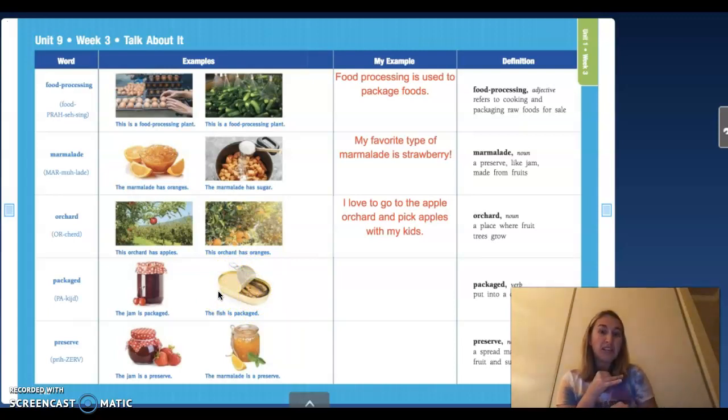Chicken noodle soup is packaged. What else is packaged? Tomato soup. Lots and lots of different things. Tuna is packaged in a can as well. Beans. I mean, the list can go on and on. If you go into any grocery store, into the can aisle, all of those things are packaged into cans. And then peanut butter is packaged typically into a plastic container.